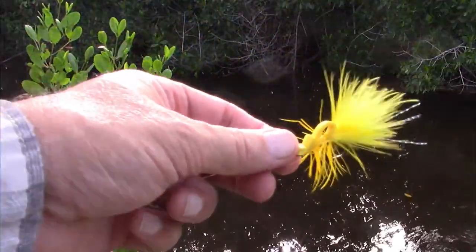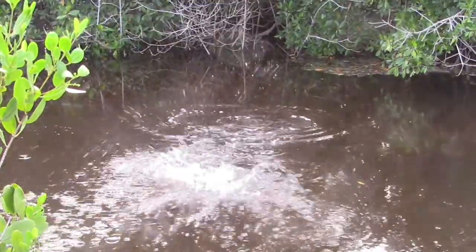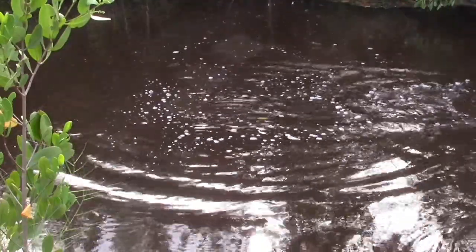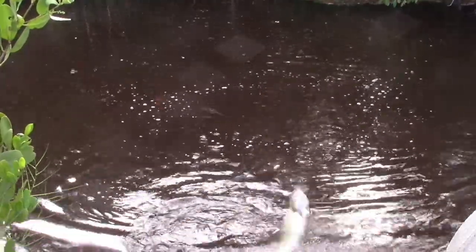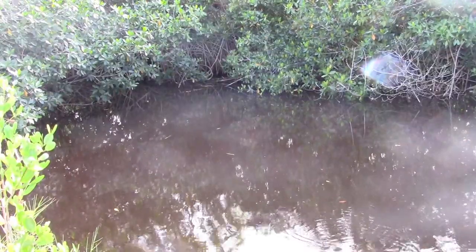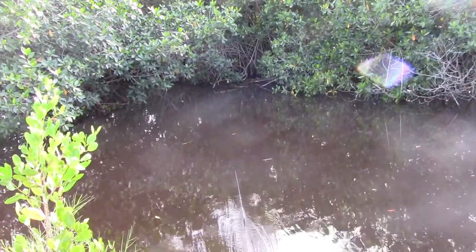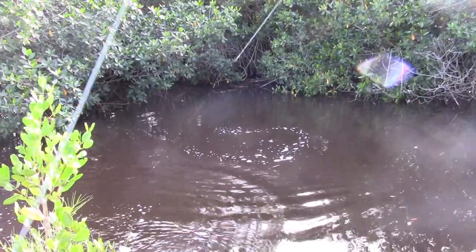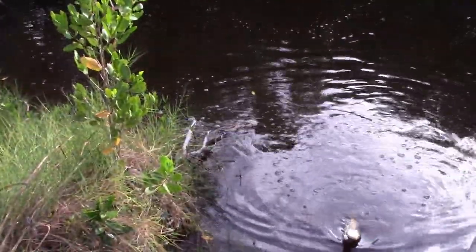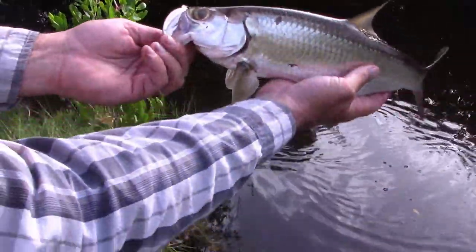I switched to a yellow gurgler. That ought to do the trick. Yep. He almost jumped on the bank. Oh, yeah. Yep. Seems to work. Little guy. Beauty.